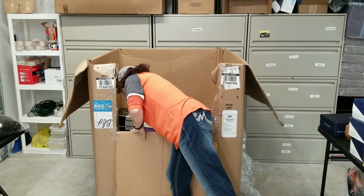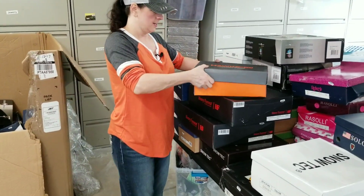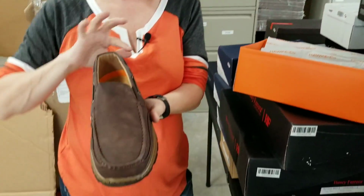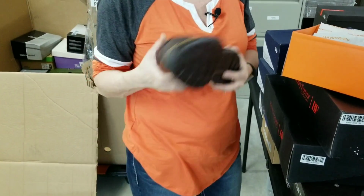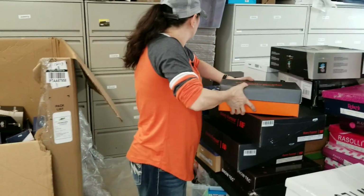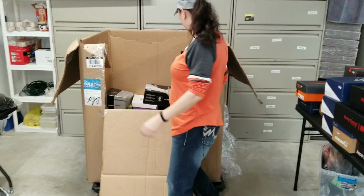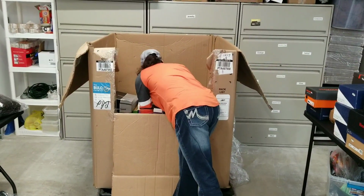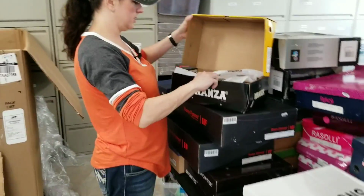Hawkeye & Company memory foam shoes. Another pair of loafers, some brown ones, and they say Hawkeye & Company on there. There's memory foam in the bottom. Really nice grip on the bottom. Alrighty. Just keep plugging away. I've got about, I don't know, 11, 12 more things in here. Bonanza. There's some brands in here I haven't pulled out yet. So stay tuned. You're going to find some.